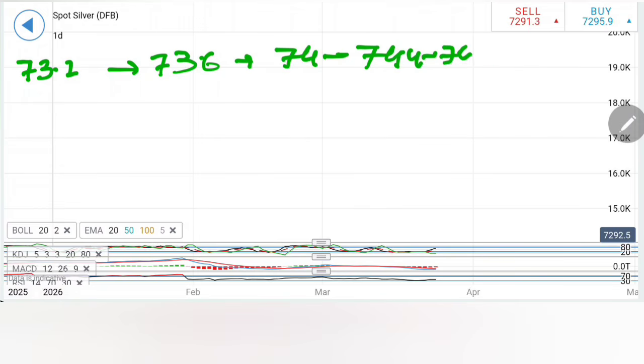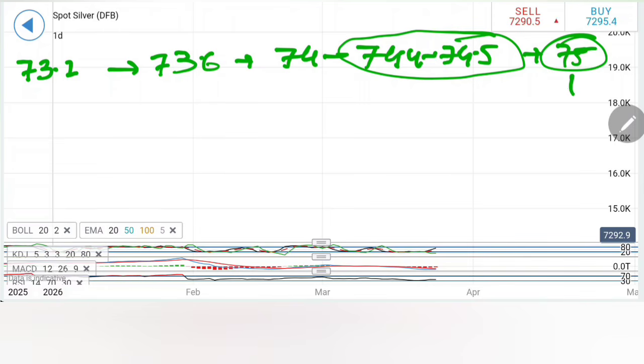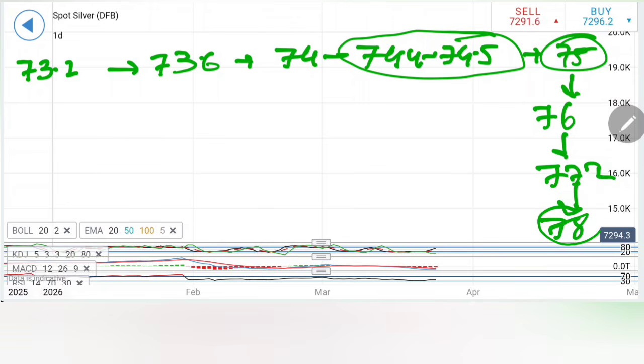So considering this, what you can do first is buy at 73.2 itself, and expect 73.6, 74, 74.4, 74.5, and then 75. If at all you see silver trading above 75, stay bullish. We can see it hitting 76, 77.2 and 78 very soon. Beyond 78, the landing has to be at 80. While on the downside, it appears 80 is going to be difficult at least for the day, but the 76, 77, 78 zone should be there in the near future, if not today.